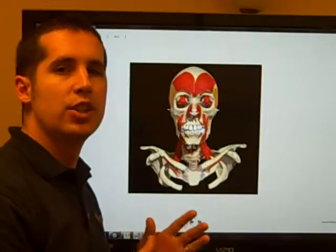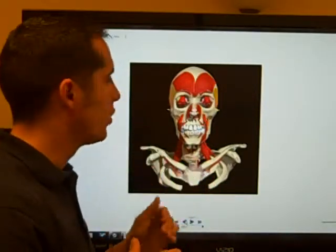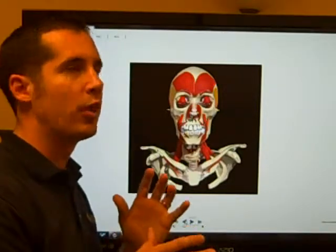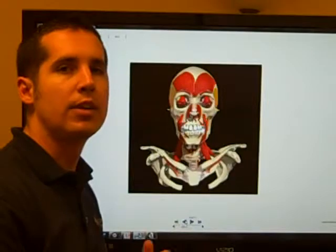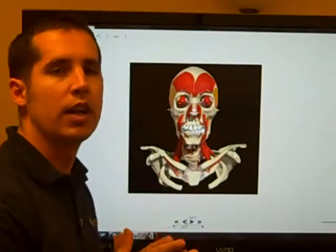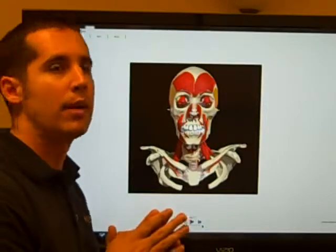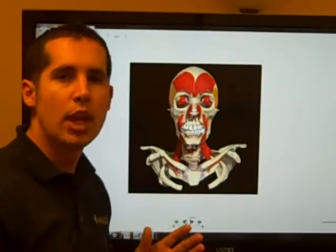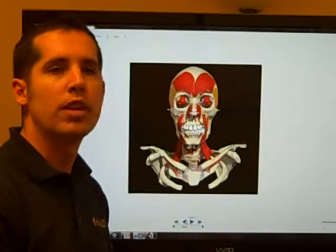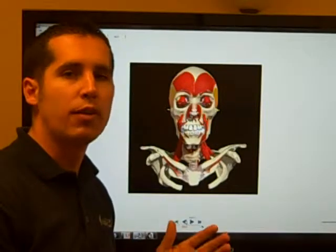And in addition to that, we also evaluate all of the other surrounding joints, the cervical spine. A lot of times you get compensatory problems in the neck, and so we address those issues as well, and we try and take a very comprehensive look at things and approach it from that perspective. And so if you have TMJ problems or know someone that does, we've gotten great results helping a lot of patients with TMJ issues, and we're confident that we can help you out as well.